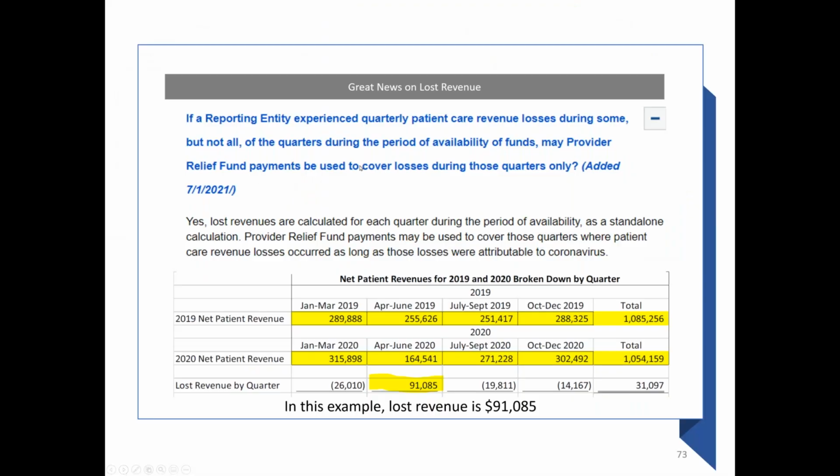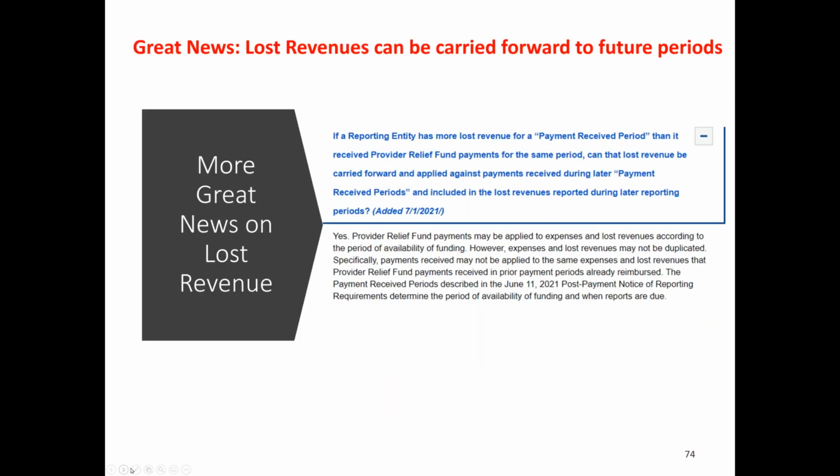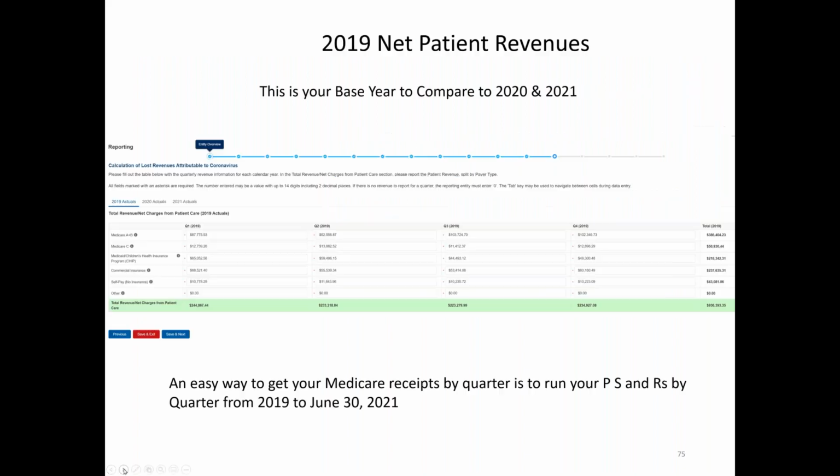We did get really good news about lost revenues. Each quarter stands on its own. This particular one that we did, they had 91,000 of lost revenues in 2020, but the other 3 quarters were good. So we can claim 91,085 of lost revenues, versus if we netted each of the quarters out, we'd only been able to claim 31,000. So that worked out great. And so also, if you have lost revenues and you've not used those up during this period 1 report, we can carry those forward to period 2. So that's great news as well.